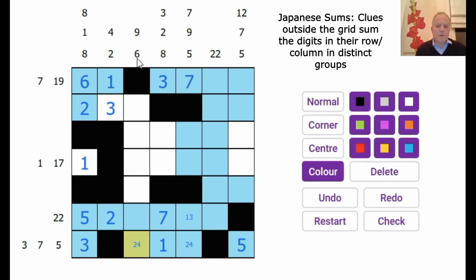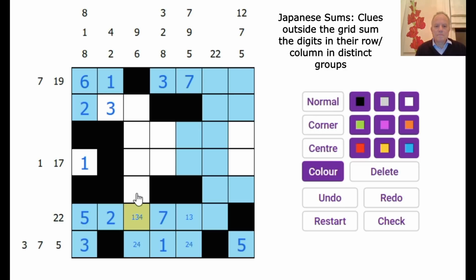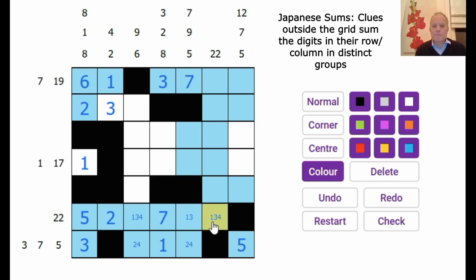Now we've got 6 at the bottom. Could still be 1, 2, 3 with 4, 5 above it, or it could be a 2, 4 pair. So if it was 1, 2, 3, this would be 4, 1 or 3. And if it was 6, that would also be 4. So both of those possibilities are still open. Now here that's going to make 9, but we don't know much about that. This is 1, 3 or 4 to make up the row.